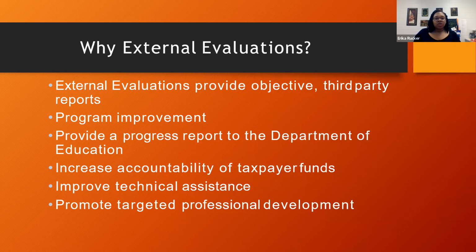So why do external evaluation? 21st Century, all throughout the process, wants an external person or entity to come in and look at your grant, look at your compliance, make sure that you're following the rules of 21st Century and what you put in your RFA. So I sent an email last week. A lot of us got notifications from Troy University about them coming out and interviewing you or doing different things with you. But that's the actual Alabama State Department of Education, 21st Century, that's their external evaluator.